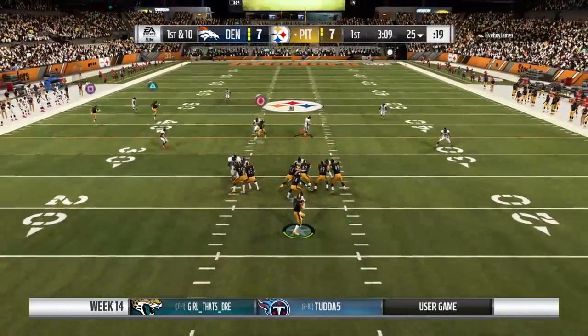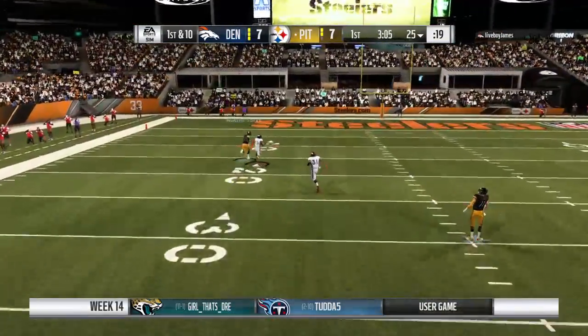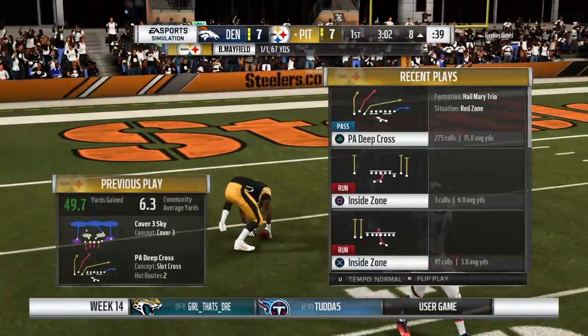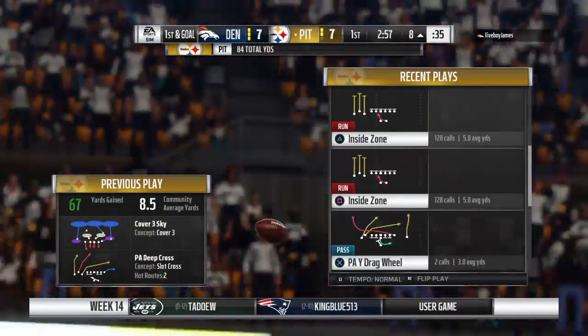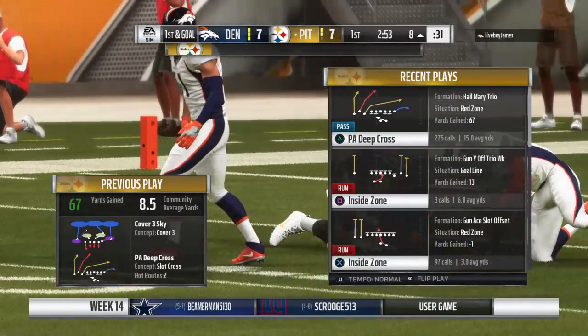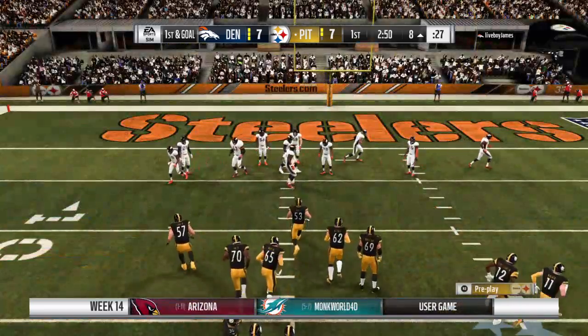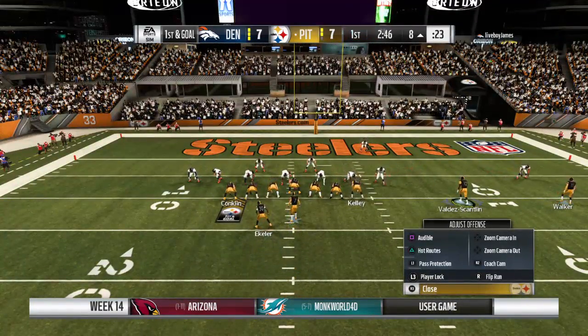Now a play fake here on first down. He's going to loft one deep left side here. And this will be caught inside the 10. What a grab. It's a big play there for the Steelers. 67 yards. Well, that didn't take long. One play, and we're already looking at a first and goal situation.